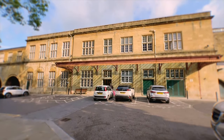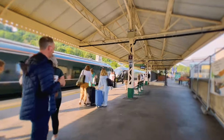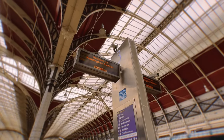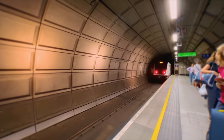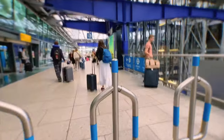Hello everyone, today I travel all the way from my home city of Bath to London Heathrow Terminal 5 to review their futuristic driverless pods. The pods can be located on floor 2 of the car parking area.